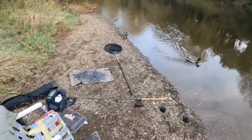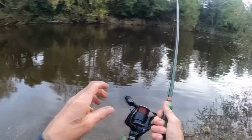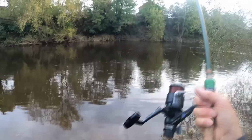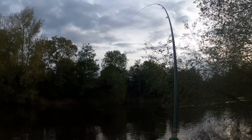I haven't got the tripod or anything. I haven't got the other camera. I've only come with this one, so we're just going to get what we get today. Oh, it's a bigger fish, this one. Not a figure.